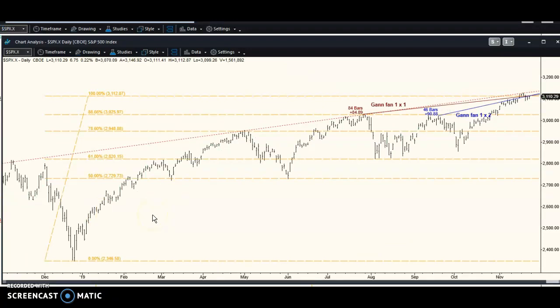Here's the Fibonacci grid. You take today's high and the low of this rally and look at the gorgeous hits you get right at the fib numbers. So you've also got Fibonacci resistance at today's high from that pattern.